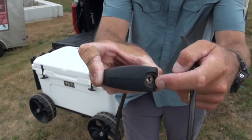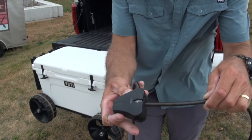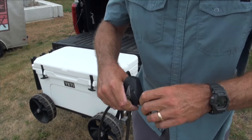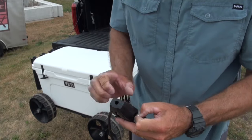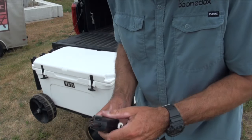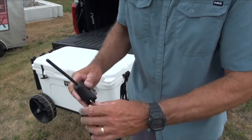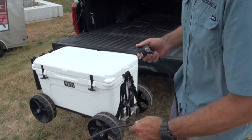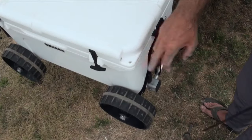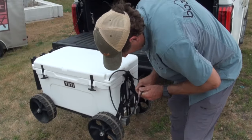But basically, the key goes in there, and you have this cable that goes through that part right there. I'm gonna get the key out and show you. Stick that key in there. That allows the cable to pass through there. The cable will pass up through there, and it can't come backwards. I like to leave it actually a little bit loose because there's a little hole right there that you're gonna run this through, and it'll go around the frame.